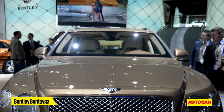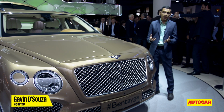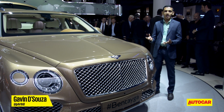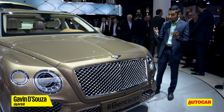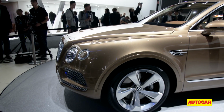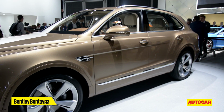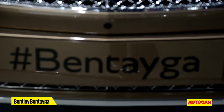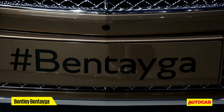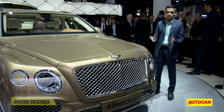Well, these days no one can escape the SUV craze, can they? And the latest to jump onto the bandwagon is Bentley. And boy, have they done it in style. This is the new Bentayga. It is very, very striking to look at. And Bentley claims this is not only the most exclusive, but also the fastest SUV on the planet. With a 6-litre, 600 bhp W12 engine, I don't really doubt them. And sure enough, it's got that classic Bentley face, and that means a whole lot of presence.